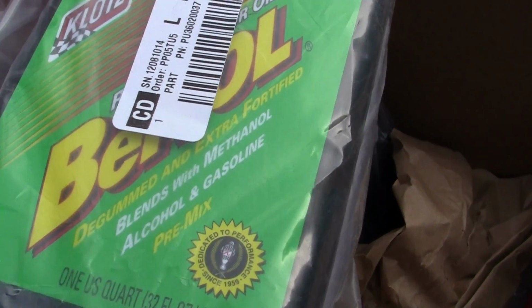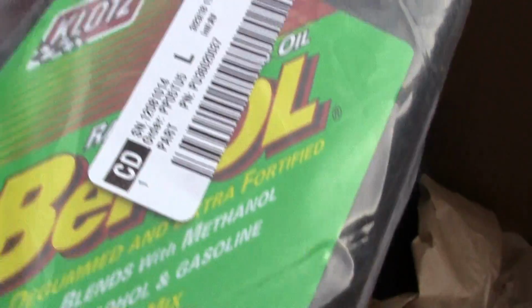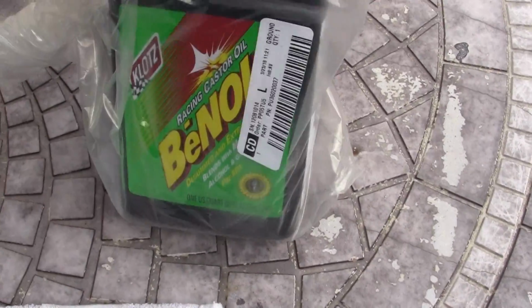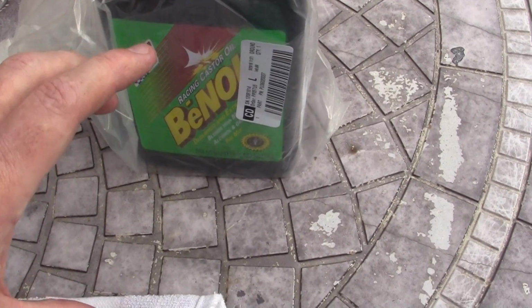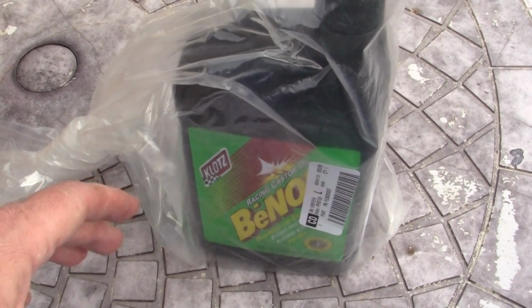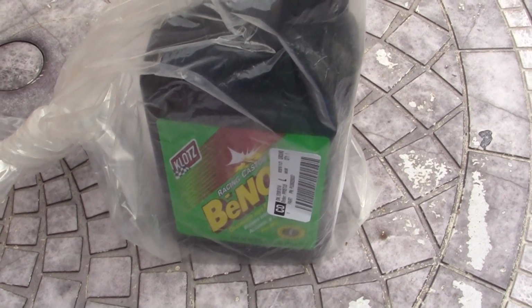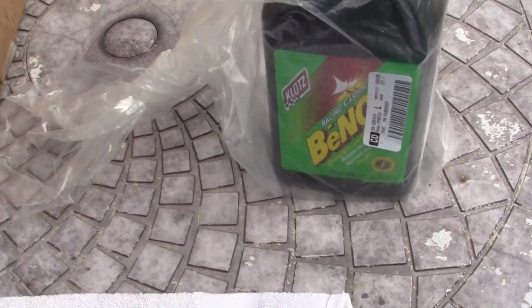this is Blendzol. Blends with methanol, alcohol, and gasoline. Klotz Blendzol has been around for decades. If you were an older rider and you've ever used this before, it used to come in a little tiny gold can that you would have to open with a can opener, and that was Klotz gold. Then I had a gold can. They had green and gold, and it was expensive.